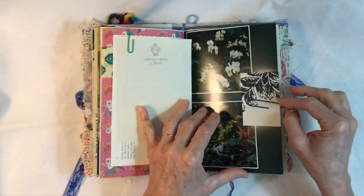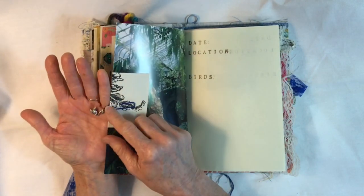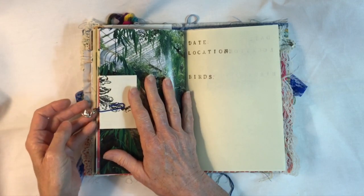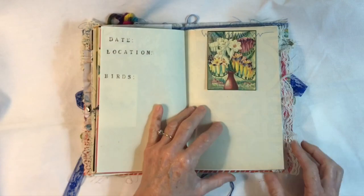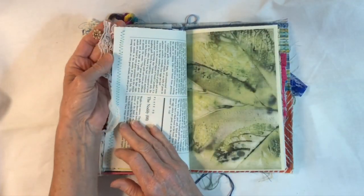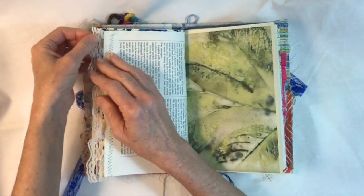And another charm. This is a swan, and I definitely had a certain person in mind when I purchased this little bag of swan charms. And I bet you know who you are. She loves swans. And there's another little button on a ball pen.